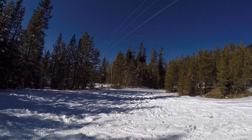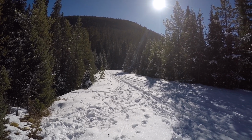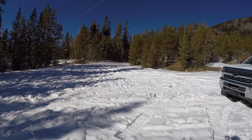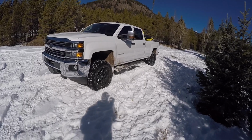Alright guys, well, I made it roughly to where I wanted. I'm not gonna lie, there's a lot less snow than what I was thinking. As you can see, a lot of people have been driving down here. They recently opened this up for Christmas trees, which is great, but at the same time it's causing a lot of people to drive up and down places where they didn't used to.